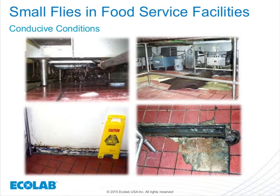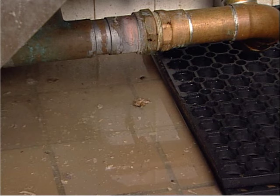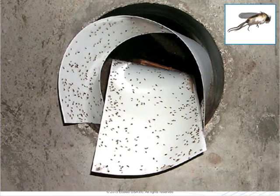And then certainly when we have a lot of leaking water, broken floor tile, places like that, these are areas also that they breed. They do breed under the mats, so the mats should be cleaned on a regular basis, and keep those floors in good condition and your equipment in good condition such that we don't get the water accumulation and fermenting organic matter. Just another example. I'm sorry, these slides like to skip ahead on me. But we've got standing water here and the situation that we need to avoid.